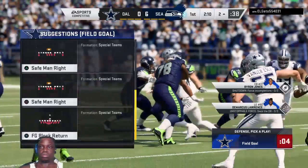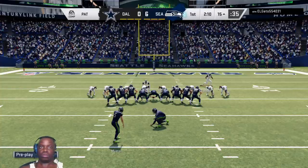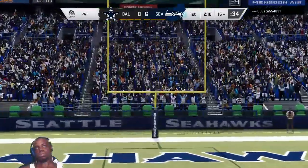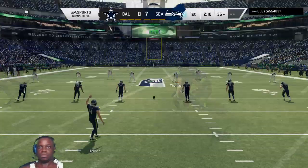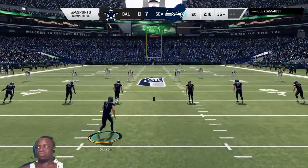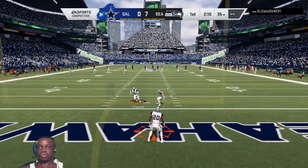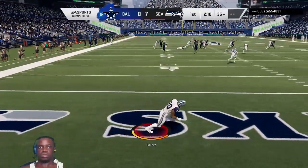Not the first time on this drive we saw him take matters into his own hands, and this time he finishes things off with a touchdown run. You're not going to be happy with me, but I think he took matters into his own feet, didn't he? Oh, Davis from the top rope. I like it. Myers connects on the PAT, and it's now a 7-0 game. That'll be taken in the end zone.